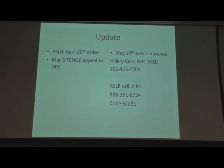So here's the update. The Atomic Safety and Licensing Board, which is a three administrative law judge panel from the Nuclear Regulatory Commission, on Chernobyl's 25th anniversary, ironically, granted us standing and accepted portions of our contentions, which means we're in, there will be a hearing.